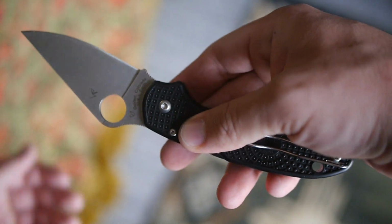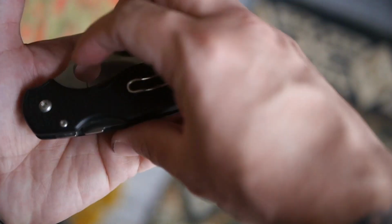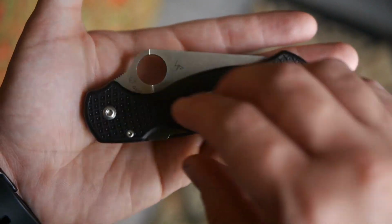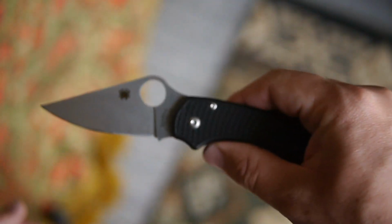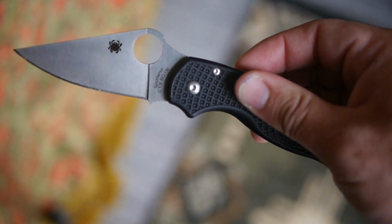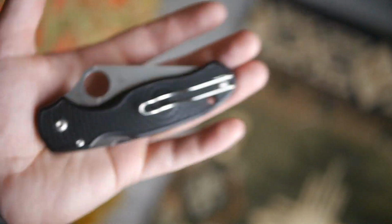So the Para 3 with the BD1N steel, you can't go wrong with it. It has the FRN scales and their wire pocket clip, which I am a big fan of, Spyderco's wire pocket clip. Compression lock, with the Spidey hole. Just a great EDC blade, guys. So for a lightweight knife, this is what I'm usually running to, is the Para 3 lightweight. Just a solid foundational knife. Love it.